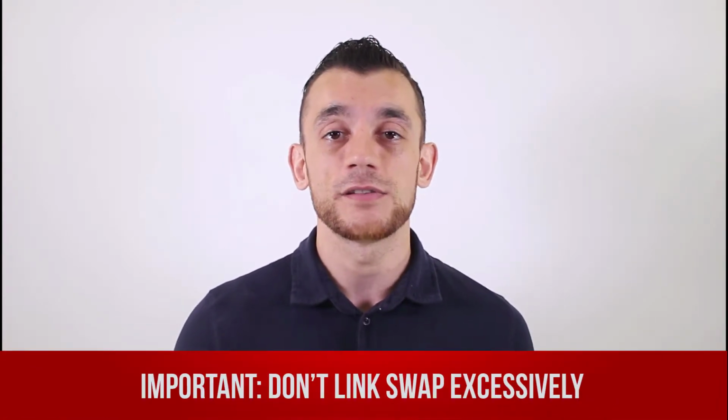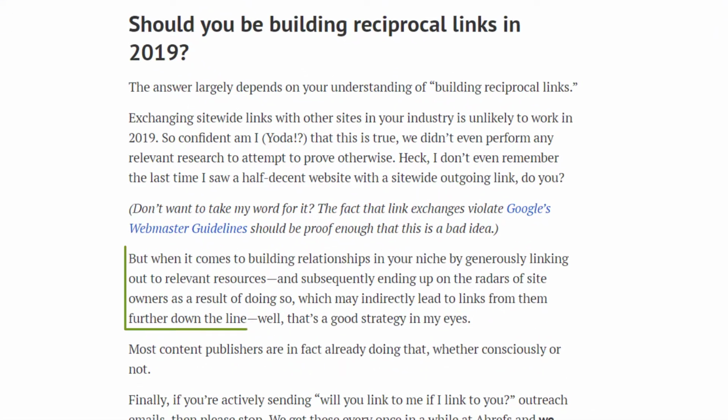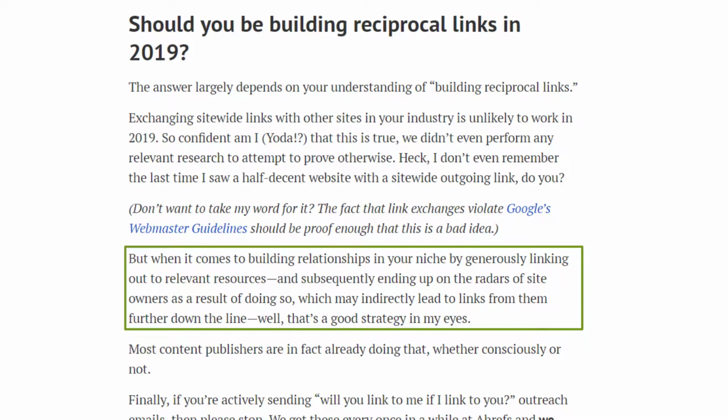Now, before we go any further, I have to say that you need to be careful with this. Google's webmaster guidelines state that you can't build links excessively using link exchanges. In fact, you have to do this in moderation. But it's still a very effective strategy. It's still white hat if you do it every now and then. And Ahrefs have actually done a study on this, and they found that link exchanges still get you results in terms of increasing your organic rankings.